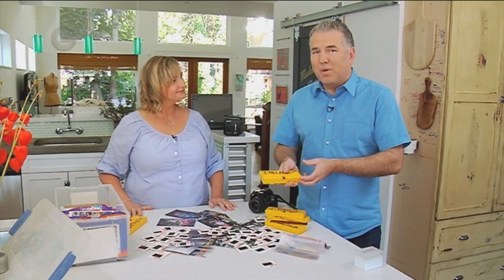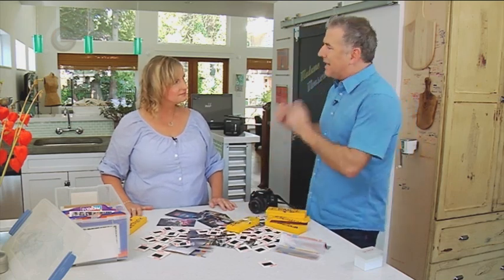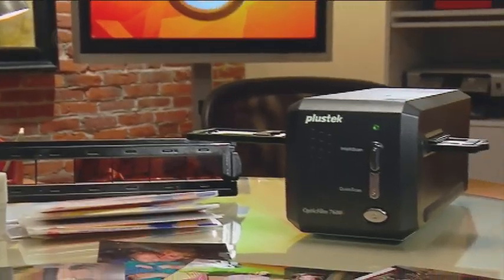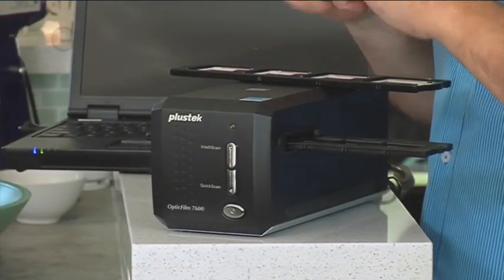Well, you know what? We're going to show you how to do that. We've got some really cool technology that'll make it easy to get into a computer and then share with your friends and family. Let's go and have a look here. Okay. This is a dedicated slide scanner. Okay. You've heard of scanners before? I have one, but mine does not look like that one.